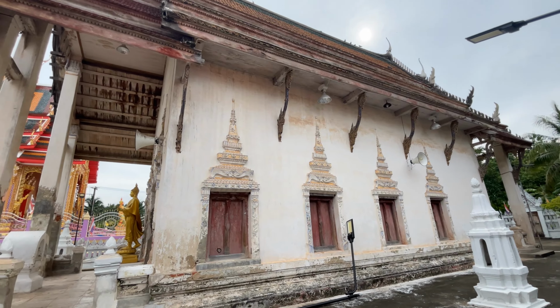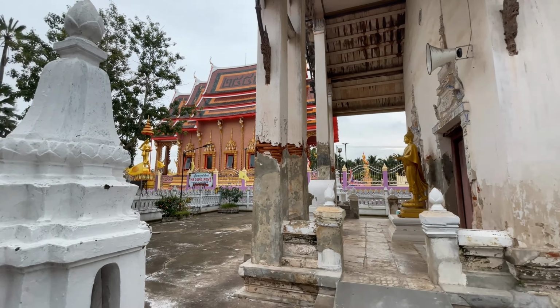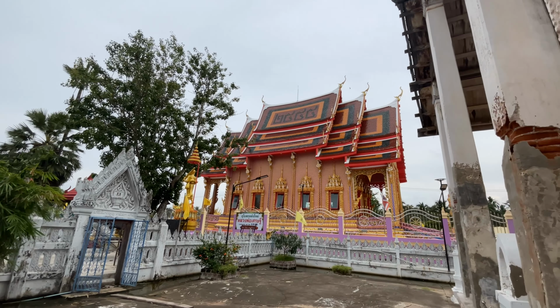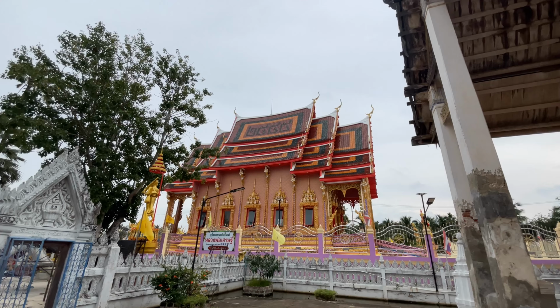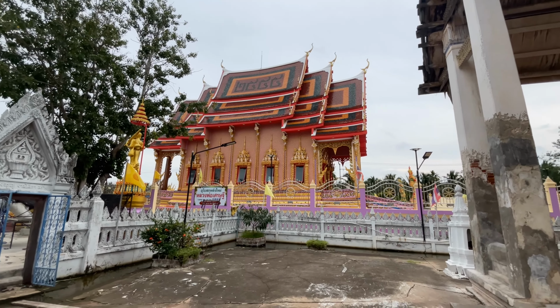Yeah, this is fantastic. And this is a nice contrast between the old hall right here, and then you can see it has the Buddha standing there, and then the brand new hall. And he said that they've just barely finished painting the new temple. And they're still doing a little bit of work around, so you can see definitely a different style.